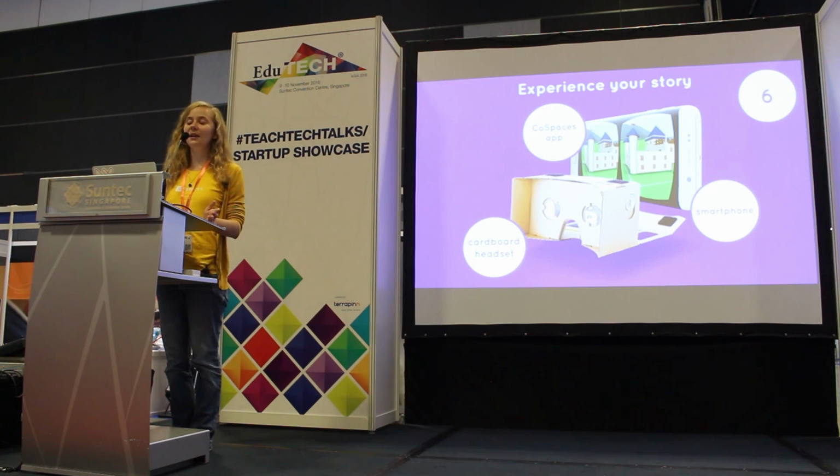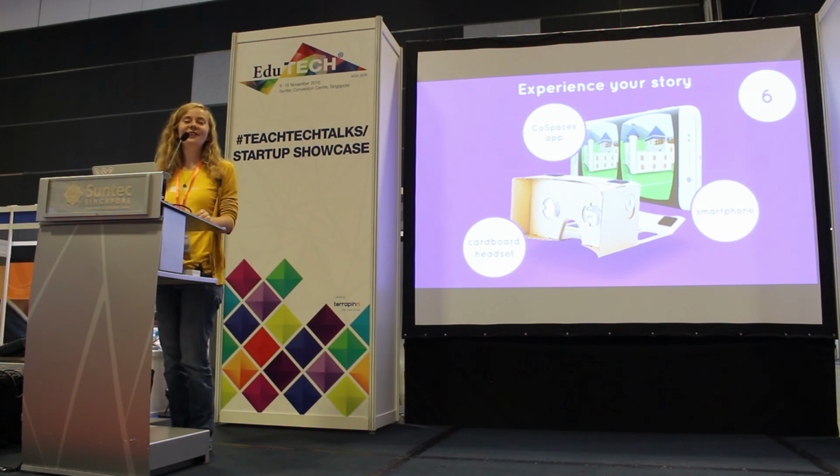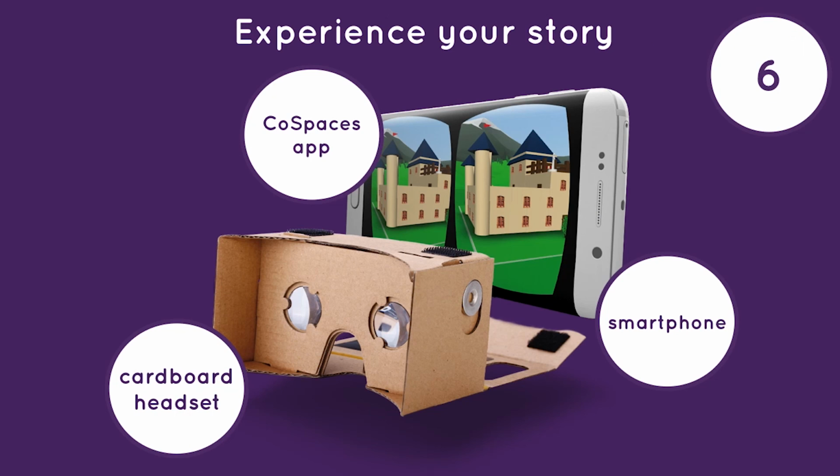And now you probably want to see it. In order to do that, you need the smartphone app. And on the smartphone app, you can just access the story that you built, put it into your headset, and then you're ready to go and enjoy your story.